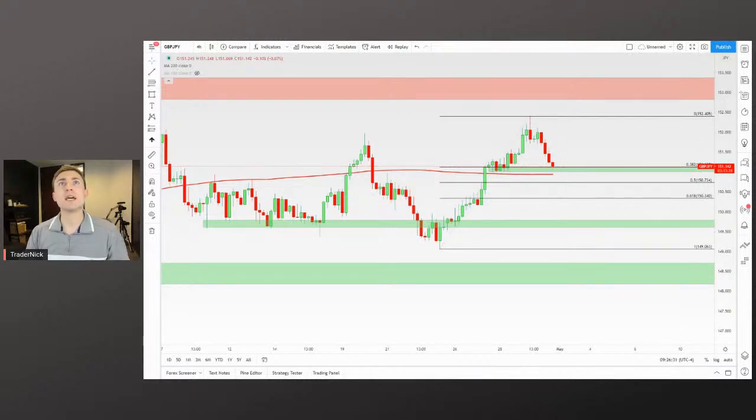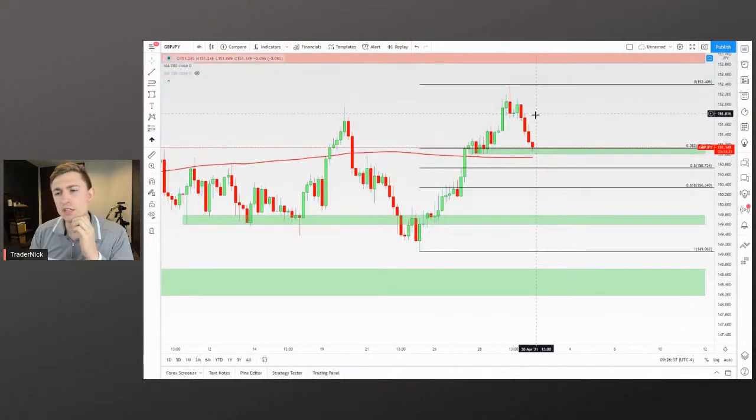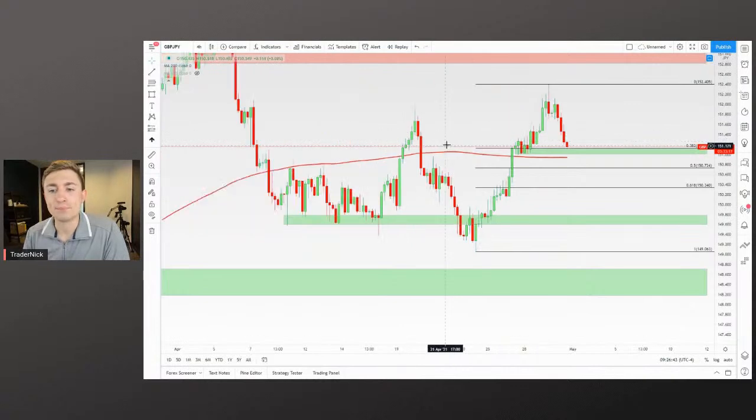So yeah, pound yen is probably a really interesting little trade setup here, in my opinion. I'll watch this one going into next week. Maybe if there's some bullishness on the pound, we could capture some of that pound yen move.